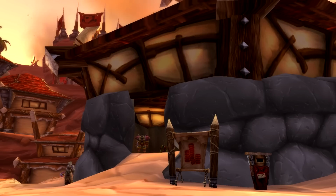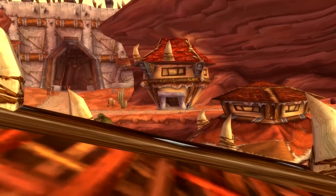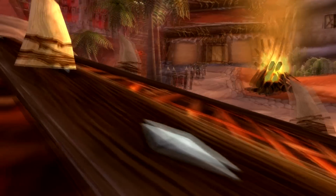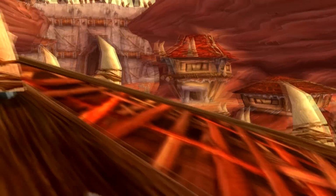And number 1 is the Old Orgrimmar Bank. Who could forget the Old Orgrimmar Bank? Easily the best bank ever created. The inside of it was mediocre, but everybody remembers sitting on top of it, or riding around the top of it, or running around the top of it on your mount. And that nostalgia factor just makes it the best bank in World of Warcraft.